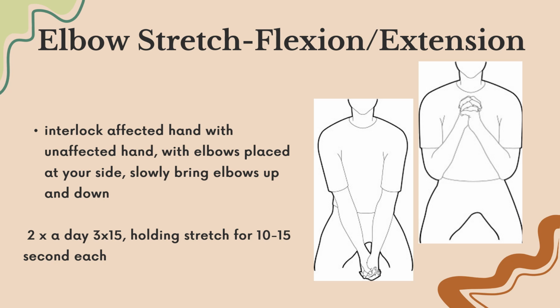We're now going to move into stretches for the elbow, which is responsible for flexion and extension. In the same seated position from the last stretches, interlock your hands together and place them in your lap. Moving only your elbow, slowly bring your arms up towards your chest and back down to your lap. Hold the stretch for 10 to 15 seconds and do 3 sets of 15 twice a day.